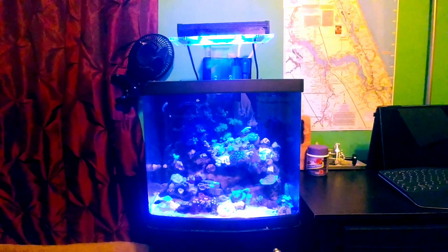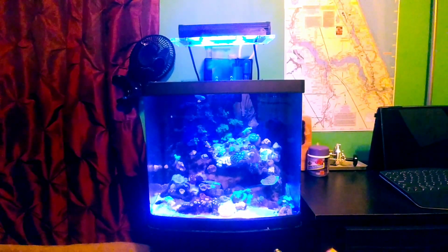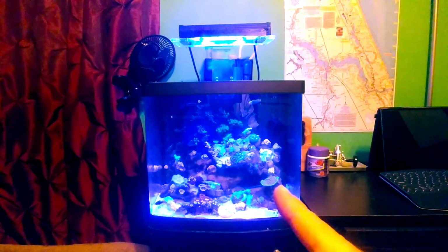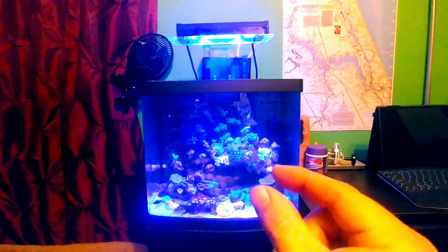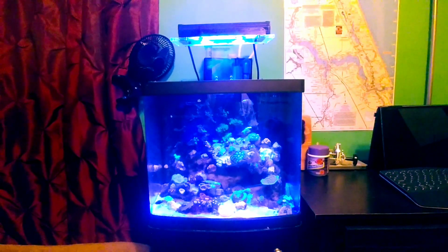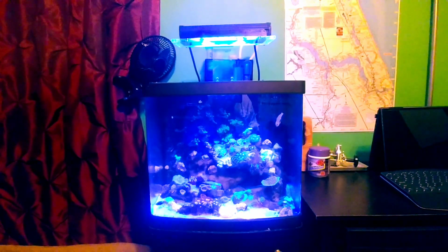I've got a lot of corals in there that are growing and expanding, a lot of beautiful corals. One of the first corals I put in there was this pagoda cup here, and it was just this tiny little sliver, and it's boom, there it goes, it's all the way out. And when we get a little closer, you'll see it's just got a rim full of polyps. I mean, it's growing. Things are growing.